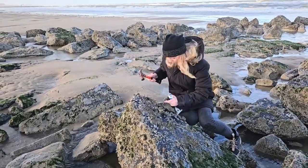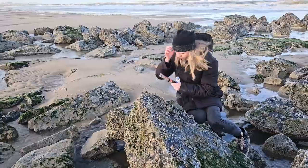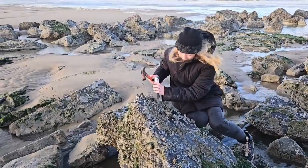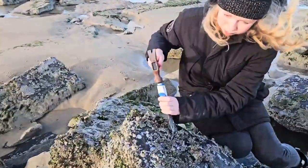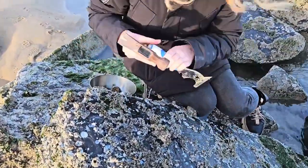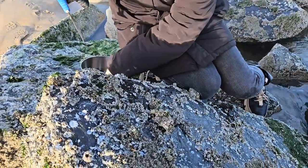It's not that difficult to separate limpets from a stone. We should tap them off the rock. We can do it either with our foot or with a small stone, which are everywhere. But you won't often succeed with the foot.